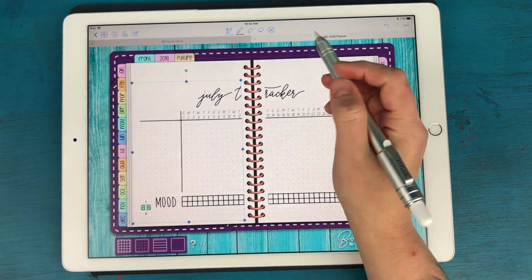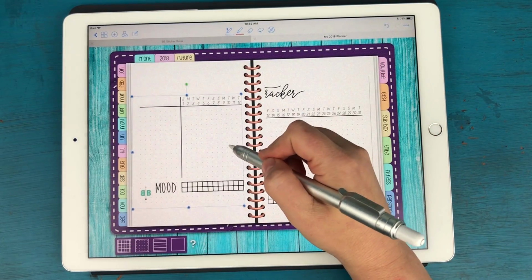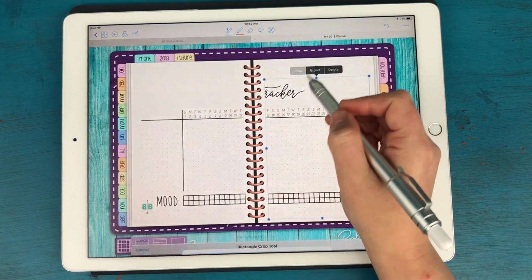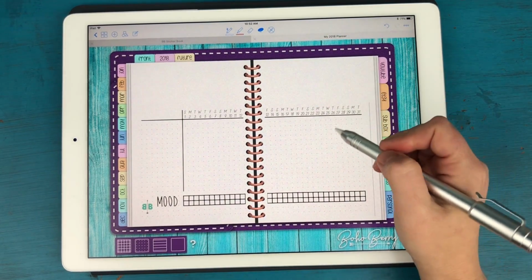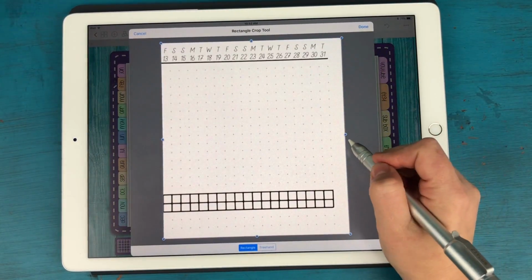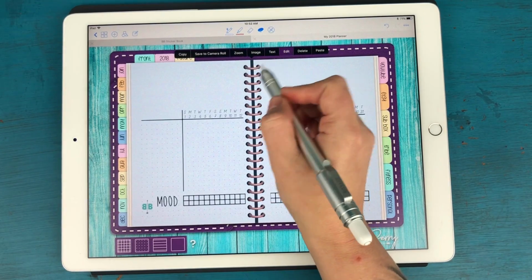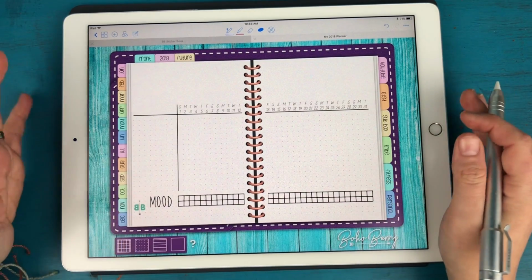All right, so I'm going to tap and hold, edit, crop. I'm just going to get rid of the title altogether. There we go. Tap and hold on this one, edit, crop. Done. All right, so now I want my header, and I have a weird line here. Let's crop that out as well. Am I being too particular? Perhaps, but we're just going with it. Okay, I'm going to stop messing with it now.